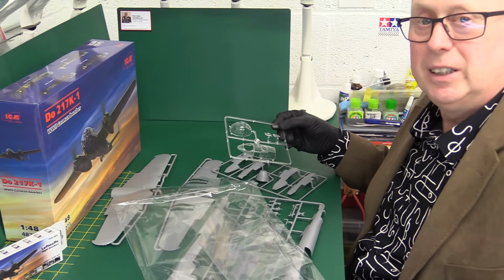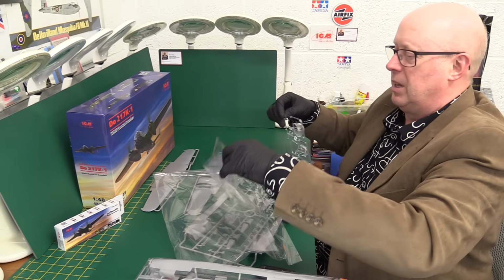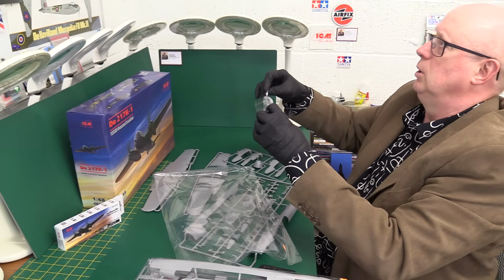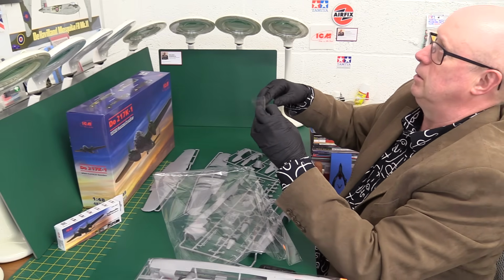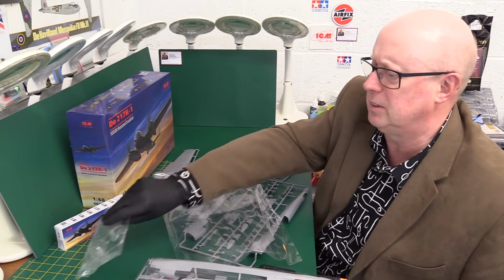I'm liking it already. Can't wait for this Handley Page Hampden to come out because that's due quite soon, I think, isn't it? I think we'll be seeing that in the next month or two. Oh, I've got a fly. Don't you come into my video, you will clear off. It's a fairly big one as well. I really didn't see that already.